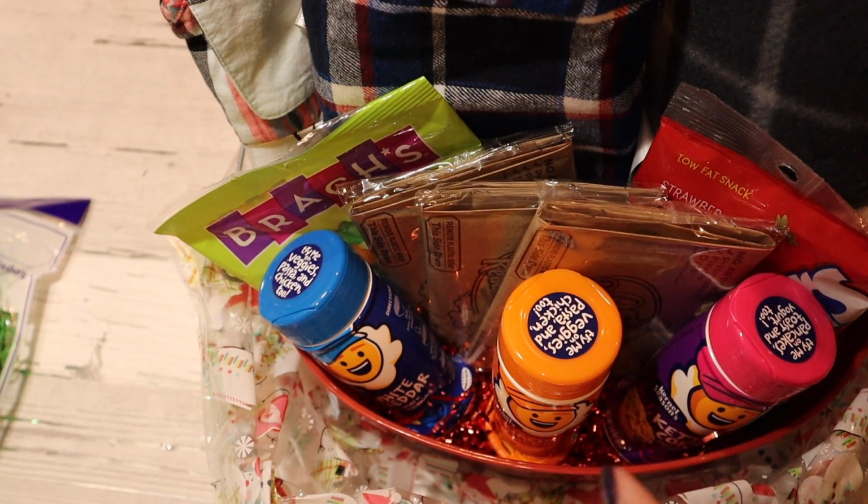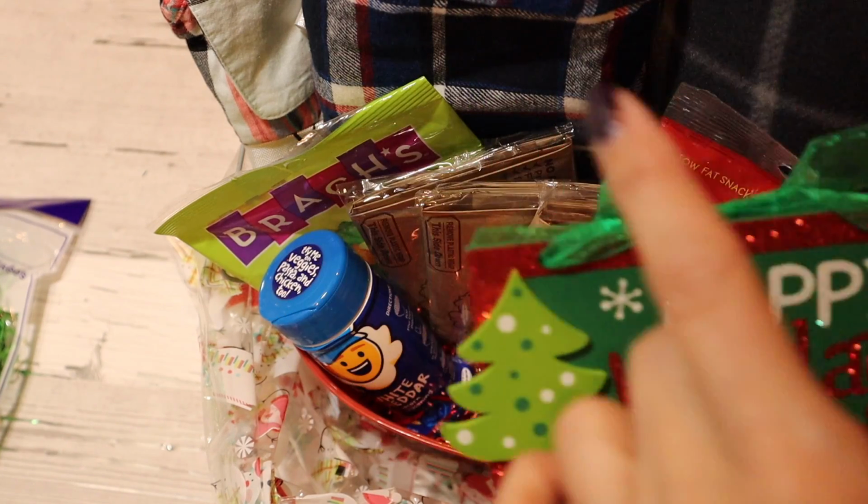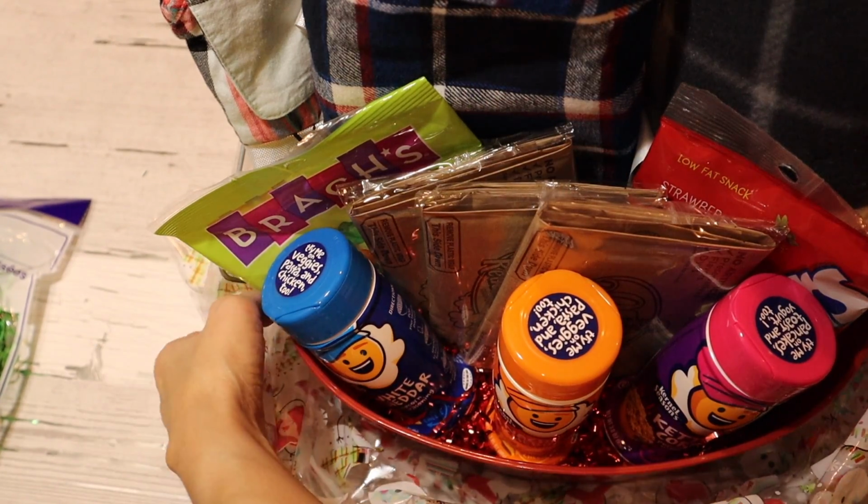Okay, so I decided that I might just use ribbon to close this and then use the tag on top. So bear with me for a minute.